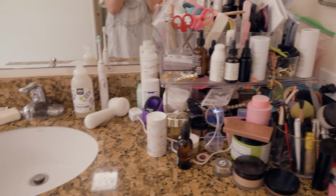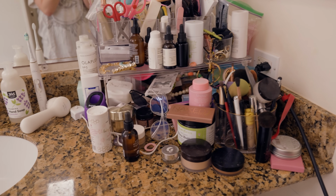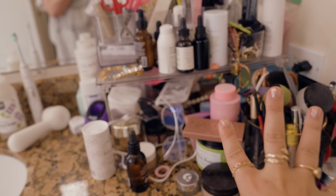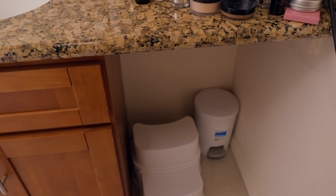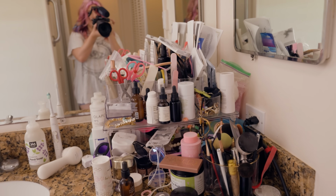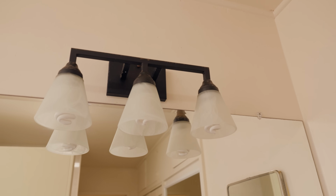So, oh yes, this is the current state of my vanity makeup. This was organized, okay? This was. Also, we've got these little openings here, and I'm thinking that would be a great place to do some kind of built-in storage or drawers or something. Oh my gosh, that light and this mirror has to go. Moral of the story, don't do as we do.